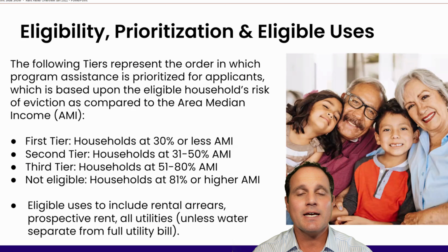The Treasury requires that those that are at the highest risk of eviction and those that are at the lowest income level, as measured by the area median income, get priority over others. And Jessica Hayes from the HCD gave a very informative presentation on this. You can see the first tier is households at 30% or less. Second tier, third tier, not eligible would be anybody at 81% or higher of the area median income.